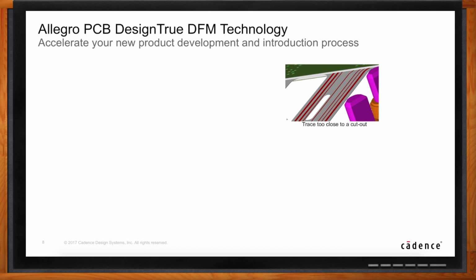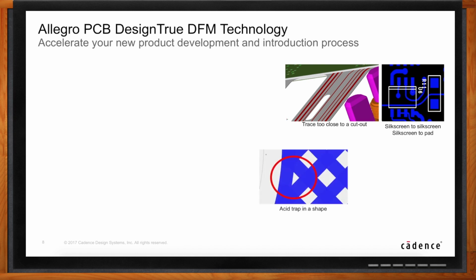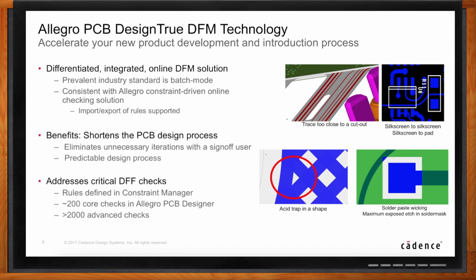So here's an example, traces being too close to cutout. Earlier we talked about a component being placed too close to cutout, but you could have other objects close to the cutout. So we find silk screen to silk screen, or silk screen to pad violations, where it's too close, or a small opening within a shape, or a solder paste sliver, or maximum exposed etch in solder mask is violated. So these are some examples. We have about 2,000 plus checks that we added in here for the designer to be alerted as soon as any problem is created. Is there anything else I can do to catch errors earlier?